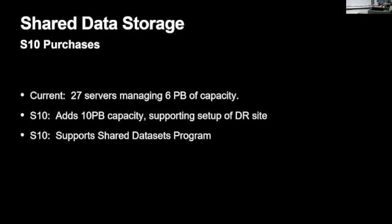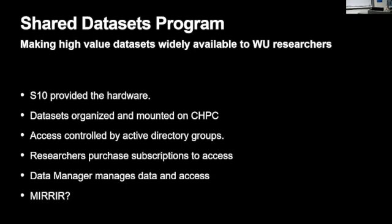One of the things that this is going to support was S10 funded, and this has been touched on in Scott's talk: a shared datasets program. I don't know if that's what we're going to call it, because maybe we're going to bring it under the Mirror umbrella, but as of now, I'm calling it the shared datasets program.